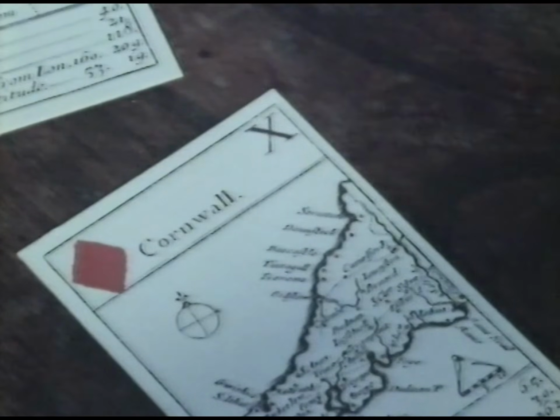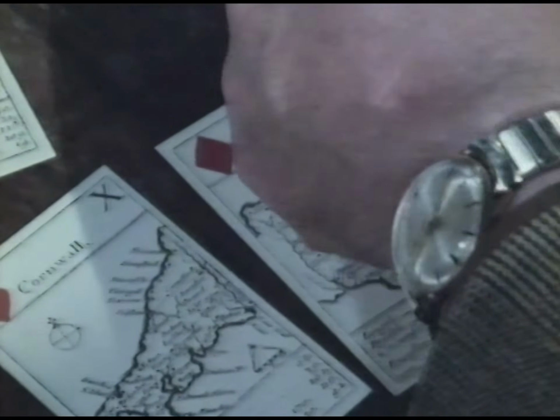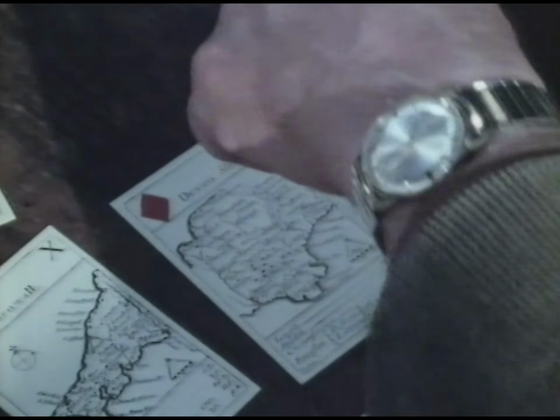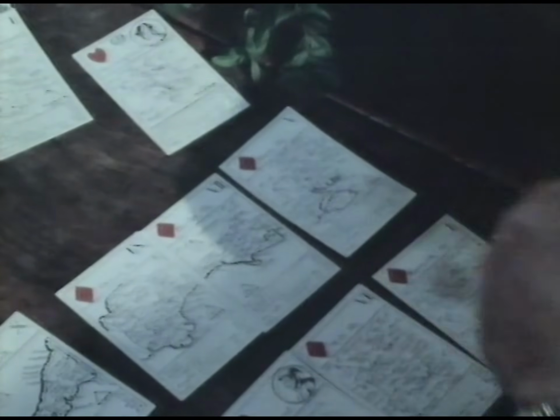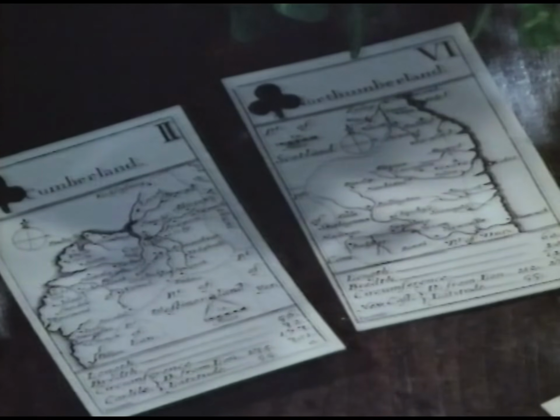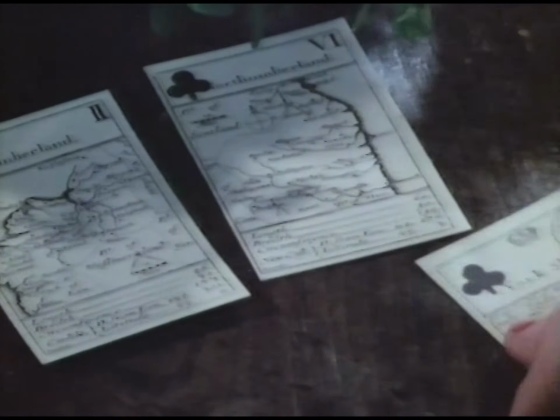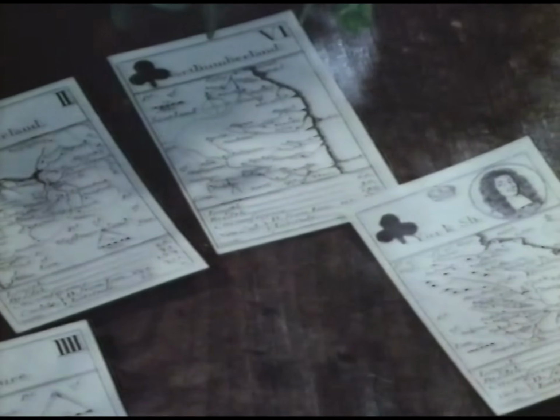These are the diamonds, you see: Cornwall, Devon, Dorset, Somerset and Wiltshire, Hampshire, Sussex. All the northern ones are clubs. There's Cumberland, Northumberland, and here's York coming up. That's right. The first was a reproduction of playing cards, which included maps of the counties.